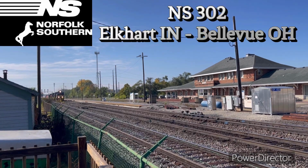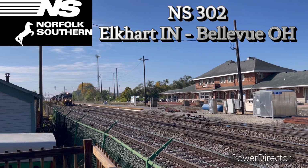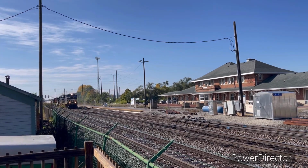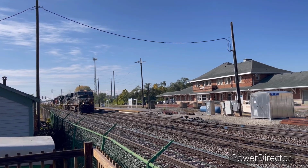Not too long after the rack train got ahead, the dispatcher turned loose 302 to head east. 302 is the daily manifest out of here in Elkhart, bound for Mormon Yard in Bellevue, Ohio.